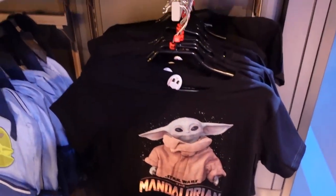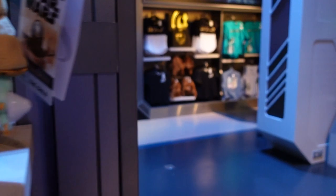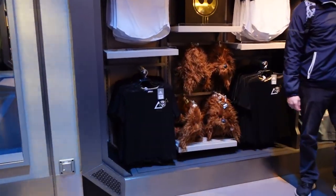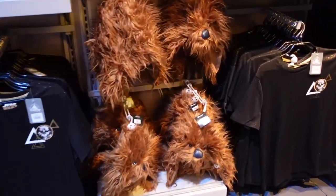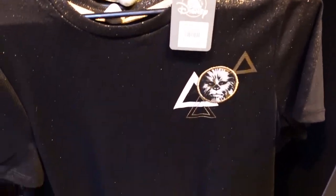Shimmy round. Oh, it's a child t-shirt. See what I did there? Child plush. Price for you, €30. It's over this corner. Oh, there's a Chewy hat. Oh, I like that Chewy hat. It is €26. And there's this shirt for 26 as well.